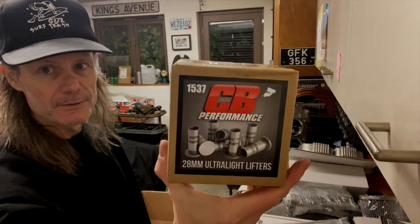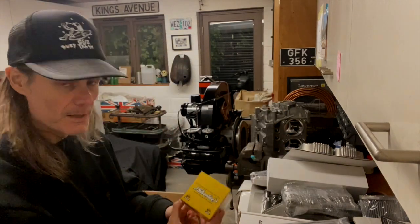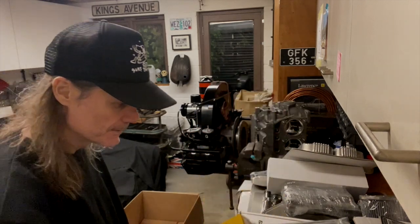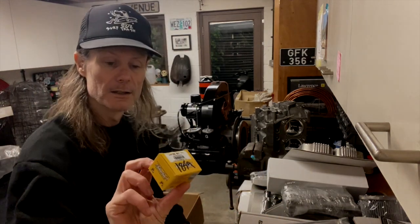28mm ultra light lifters, so the CB Performance homemade lifters, ultra light. Engine bearings, they call them their race bearings, but they are made by a company called Silverline. I should imagine specifically for them. Rod bearings, the camshaft bearings, also made by Silverline.